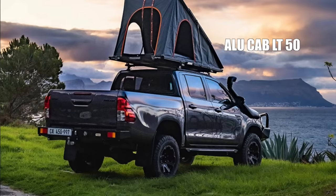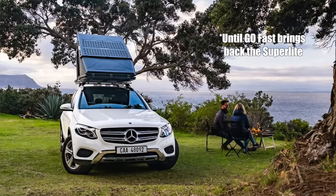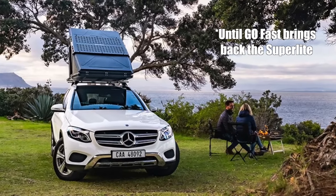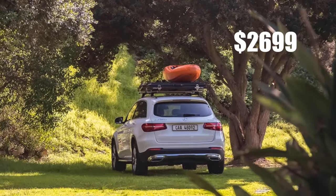Okay, a couple other contenders you might want to check out. I haven't tested these tents, but they're at least worth taking a look at. First of all, there is an Alucab LT50 out there. It is the lightest wedge on the market, I believe, at only 111 pounds. It costs $2,699. So if you're trying to run a wedge on a light car with a very small payload, might be worth checking out the Alucab.